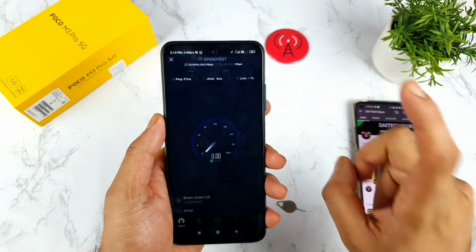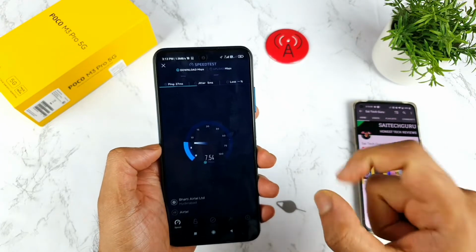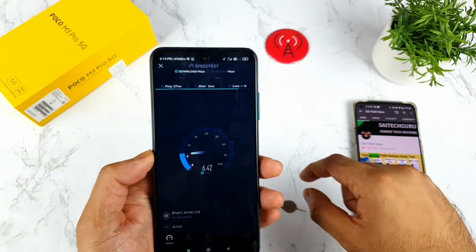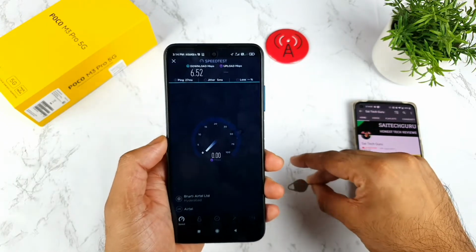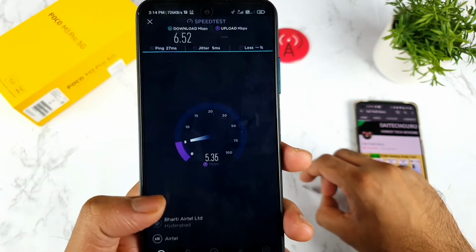I'll mainly try to compare with the iQOO phones, because iQOO phones are the ones which have a lot of difficulty in terms of network connectivity. That is what I'm going to concentrate on more, comparing this phone versus the iQOO Z3 and iQOO 7 particularly. So stay tuned for those videos, friends. Those comparisons are going to be really very interesting and challenging. So right now we are getting 5 Mbps of upload speed in this phone.